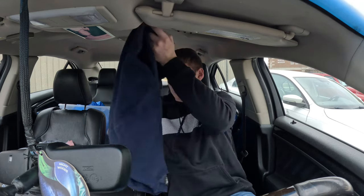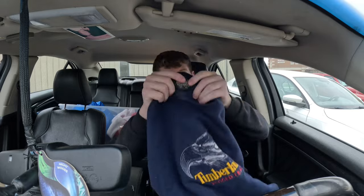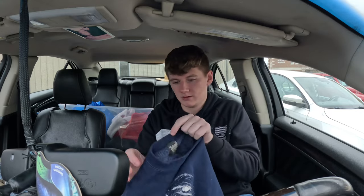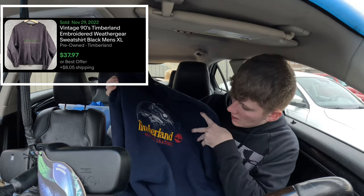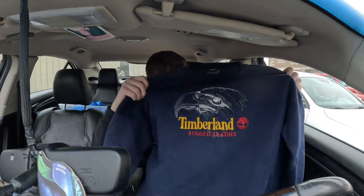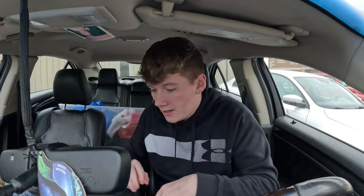And then last but not least is this Timberland weather gear made in USA. So this is vintage Timberland. Let me show you guys the tag first. Super. So this is definitely vintage. And it is nice embroidery, nice thick sweatshirt. It says Timberland rugged leather. It's got the Timberland side sign. No stains that I see. This was only $3.99. Try to find a good comp on this. I'm interested about this. I'm gonna guess around 30 to 40, but I am not positive.